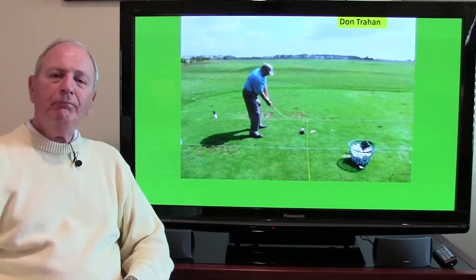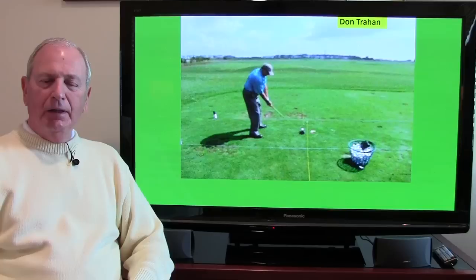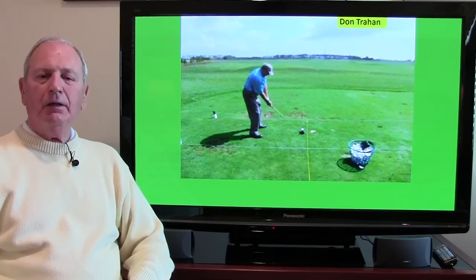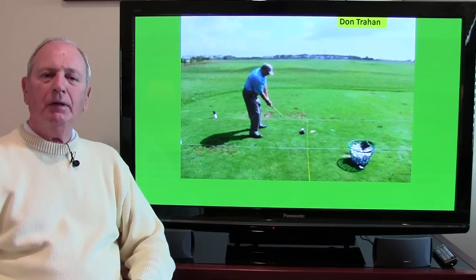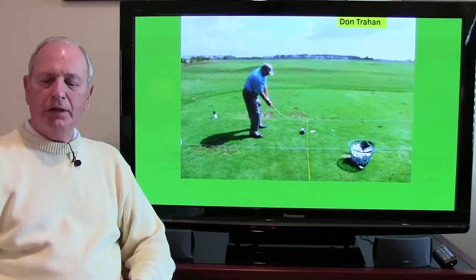Now, this is Don Trahan. He is the developer of the Peak Performance golf swing. It is a body-friendly, limited turn, three-quarter swing that is a little bit different than what you may be used to in the rotational swing, because it's a more vertical swing than a rotational swing.